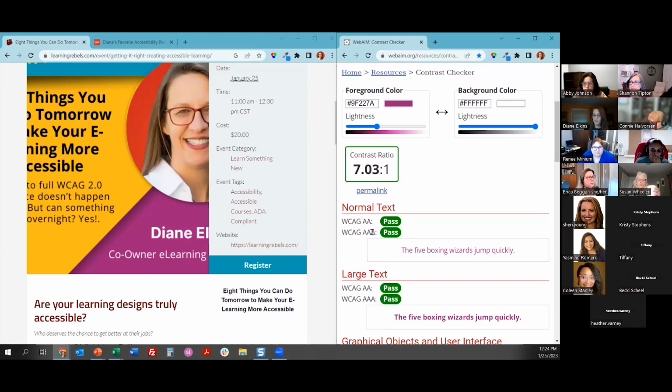So nice job. Now, some terms here that you may not be familiar with. WCAG is Web Content Accessibility Guidelines. That is the international standard for how to make something accessible. And there are different levels. AA is what most people shoot for. So this passes for normal text, for AA and large text. So we're good. Now, I already know that yellow on black works, so I'm not going to test that one.